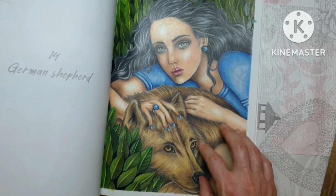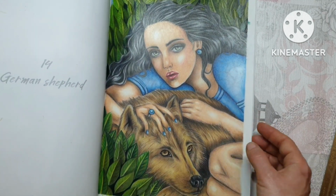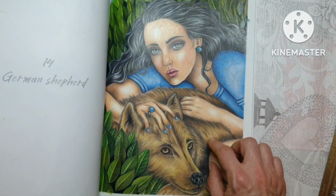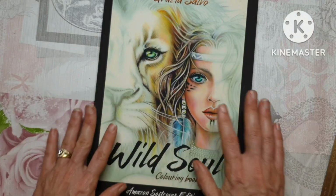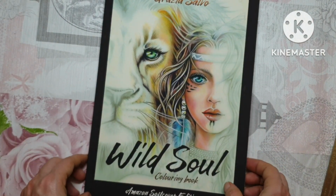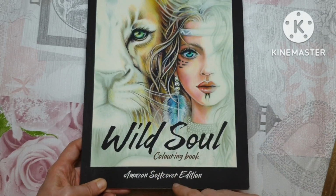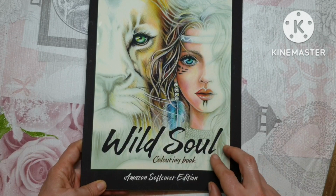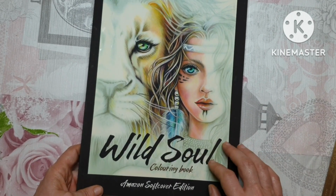And I will most likely copy another page from here and just try it on a different paper and see how it goes. Or I might try coloring it in using only Prismacolors. So that is my finished work in Gracia Salvo's book, The Wild Soul, and this is the Amazon edition. If you can get the artist edition, I'd highly recommend it, because you won't have the paper issues I'm having.